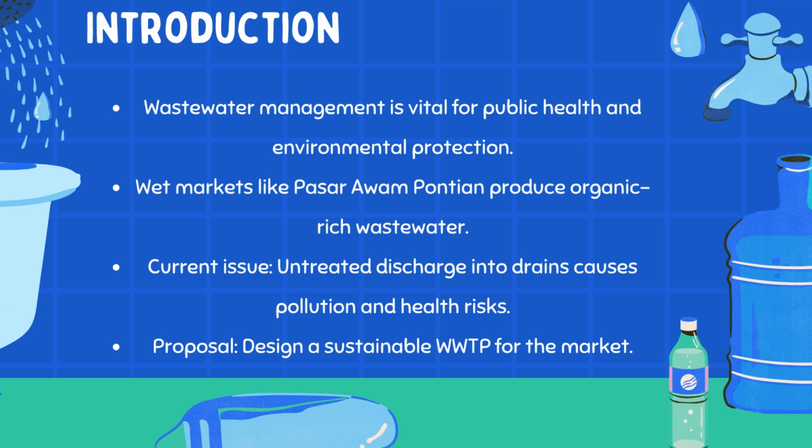Wastewater management is essential for protecting both public health and the environment. Wet markets such as Pasar Pontian generate wastewater that contains high amounts of organic waste, especially from fish, meat, and vegetable residues. The issue at the site is that the wastewater is currently discharged untreated into the drainage system, which contributes to pollution and possible health hazards. In this project, we propose a sustainable wastewater treatment plant specifically designed to suit the market size and wastewater profile.